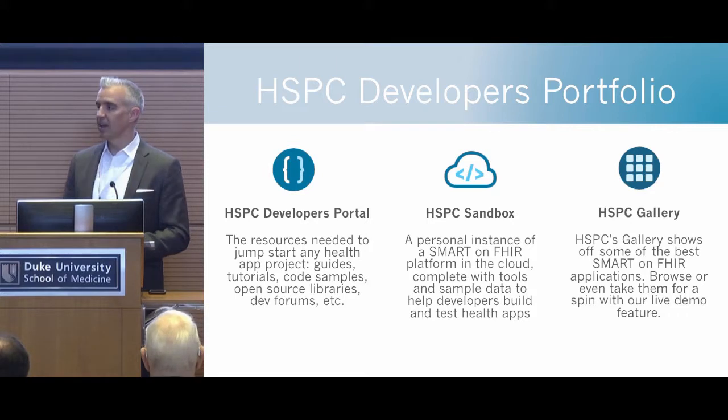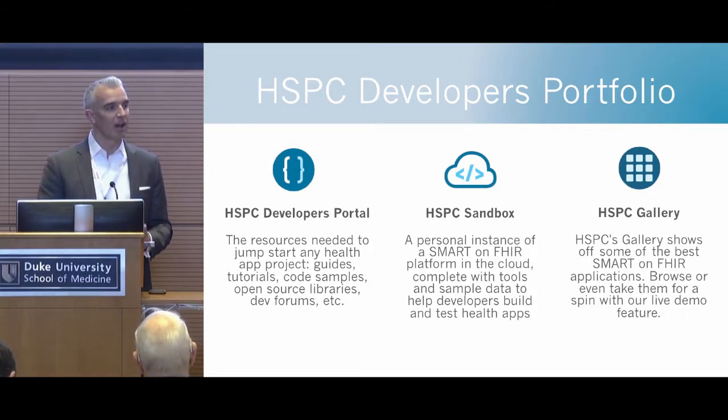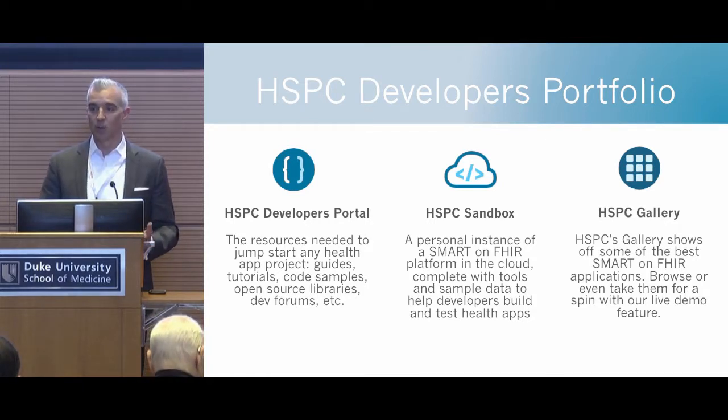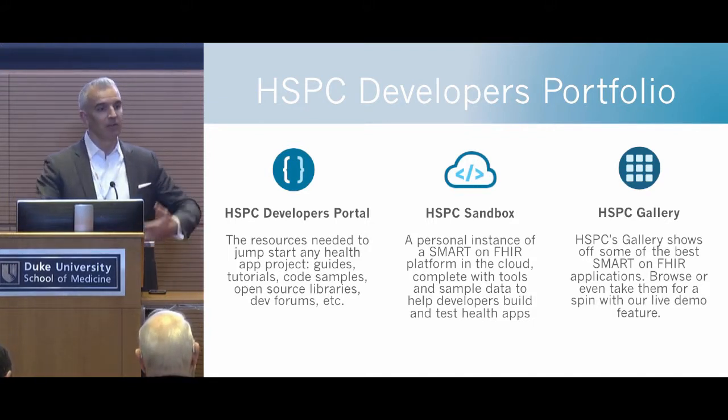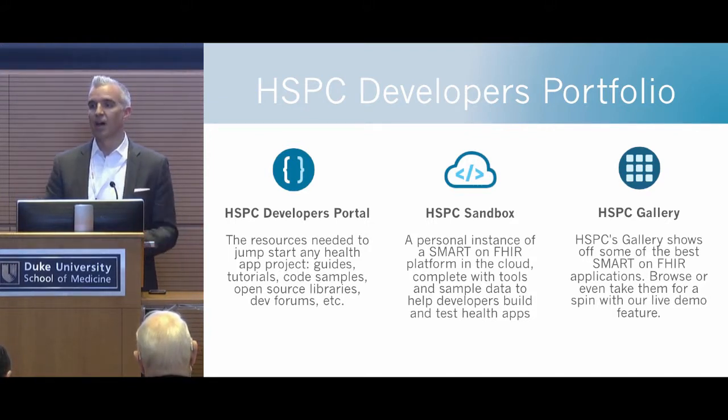We have a sandbox, and that term sandbox gets thrown around a lot. I'm going to show you how our sandbox is a little bit different and is geared towards the development phase and testing phase of building your apps, in preparation for eventually going to Allscripts or Cerner or Epic's sandbox and eventually into production. And then we have a gallery.